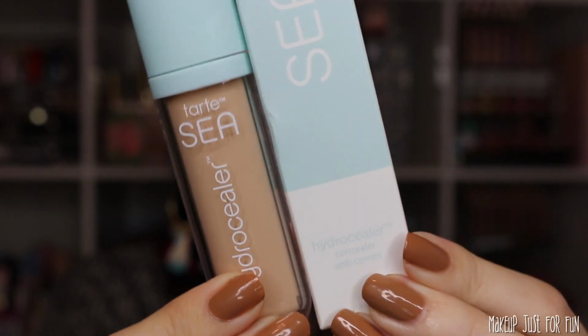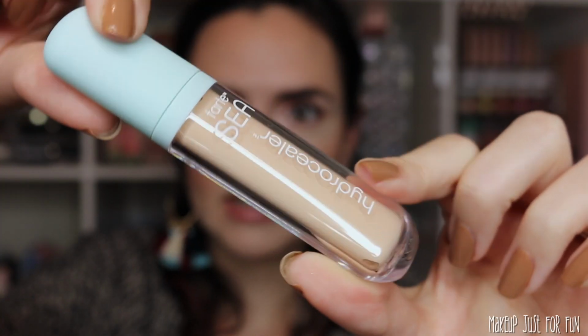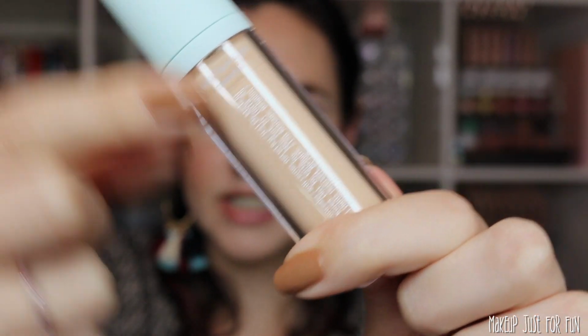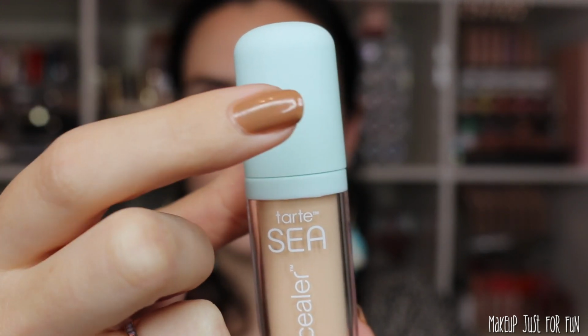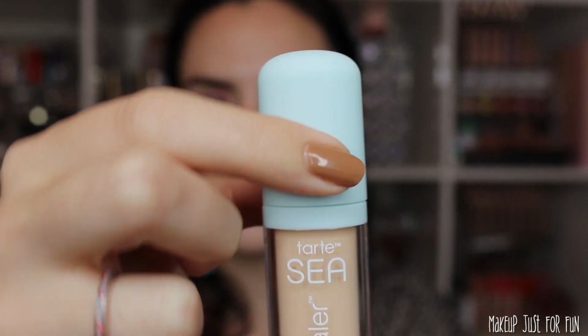I don't know if they mean the actual plastic container that this is in, or if they're just referring to the outer carton. Here's a close-up look at the Hydrocealer packaging. We have a nice, sleek plastic container. This is pretty lightweight. There's a sticker with the shade name on the back. And then the top here feels sort of like a soft touch matte, but it's a little bit smoother than, for example, NARS packaging, so I think this would wipe clean a little bit easier.